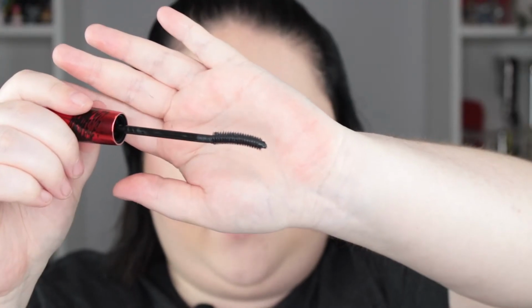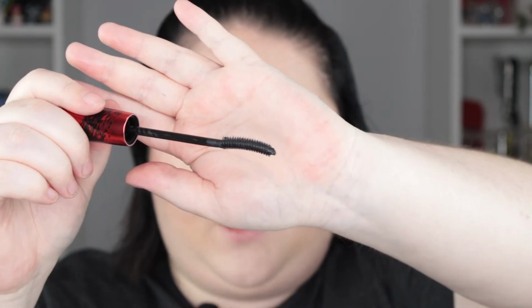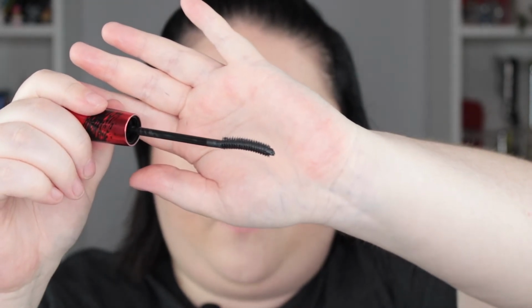So now we're going to go on with mascara. And we're using this one here, which I showed you at the start of the video. I'm pretty fussy with my mascaras these days. I like a really thin wand that really coats and lifts my eyelashes. So this is what it looks like. It's curved and it's really thin, which I like. I haven't tried a curved one before though. So we're going to see what it's like.